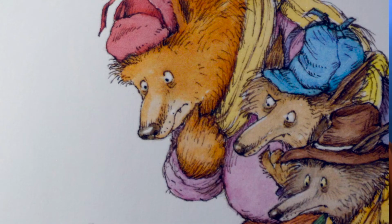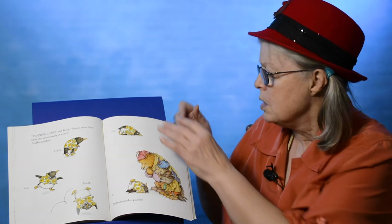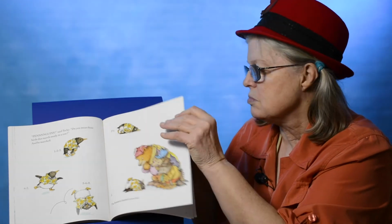I thought he was a penguin. He has penguin feet, he has penguin beak, but he doesn't act like a penguin. Maybe he's not a penguin. Let's see what else Tacky does.